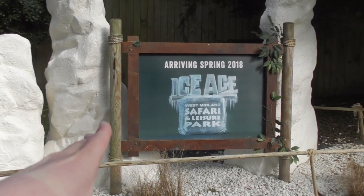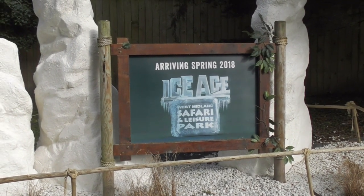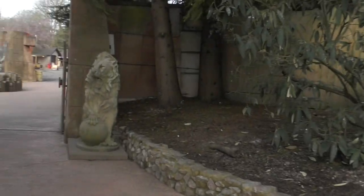Now you might be thinking, Ice Age, what? It's not based on the film, it's actually based on the Ice Age itself. The Ice Age era. And they've actually got the Land of the Living Dinosaurs that they put in a few years ago. I absolutely love it. Animatronic dinosaurs. And yeah, it's great. Charlotte's in her element. She loves the dinosaurs.